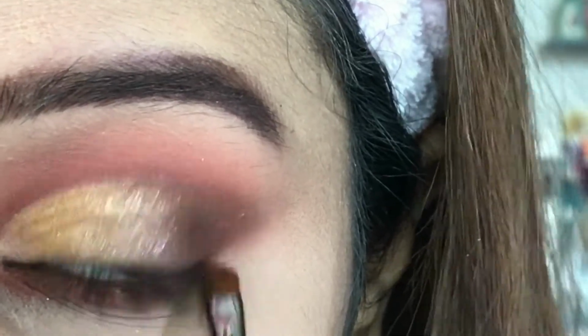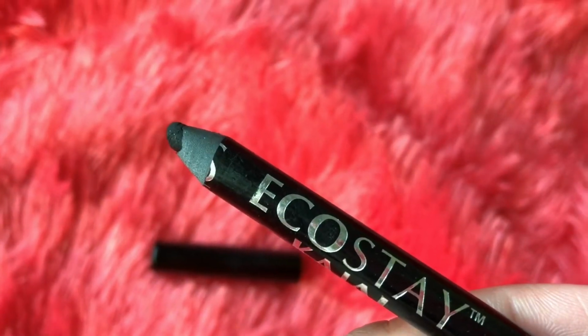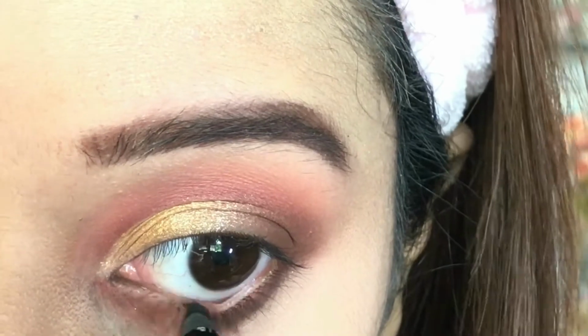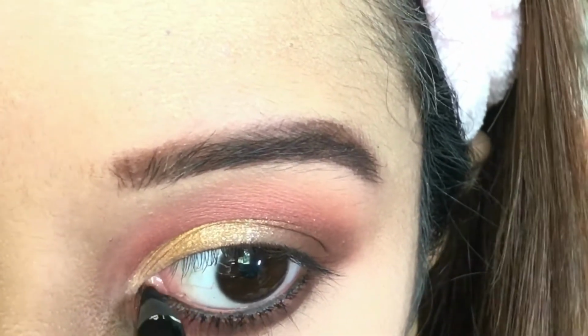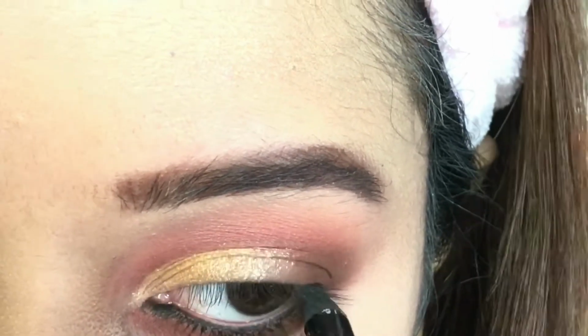And then I am going to use a black Kajal from Lotus. It is Ecostay Kajal and it is smudge proof and waterproof. And this Kajal is like my favorite one.